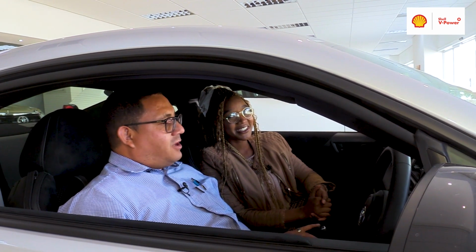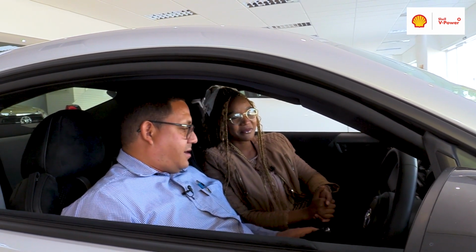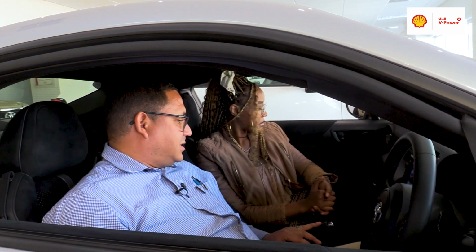So you have your different modes also within the car itself. You have your sports mode, you have your track mode. You have your snow, which is not featured in Namibia, but it's standard as part of the options available.